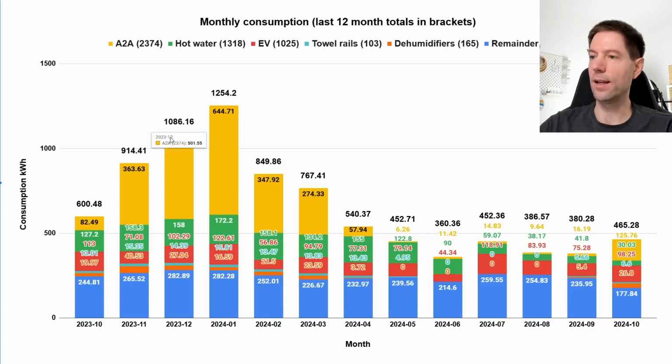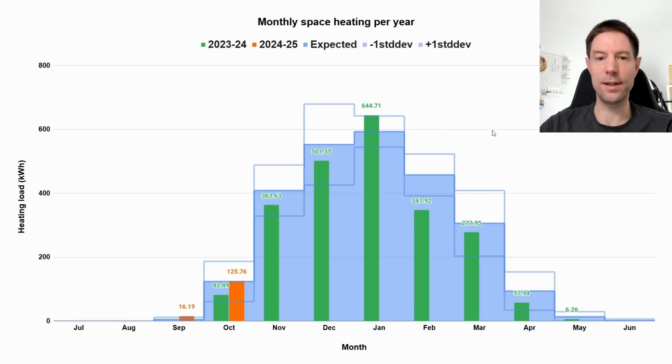But as you can see, most of this is the heating, so the air-to-air heat pump system. And just to show you what the heating looks like, this was the heating over the last couple of winters. Last year, this is why January was so high in terms of our total monthly consumption, because it was pretty cold, and we used 645 kilowatt hours in January, 500 odd in December. But you can see the typical heating load that we're expecting, this blue shaded area, is around about 5.5 to 600 kilowatt hours, but it could get as high as 650 thereabouts.